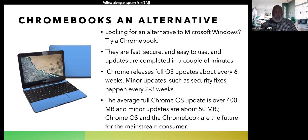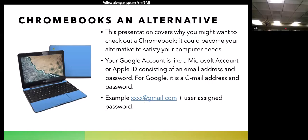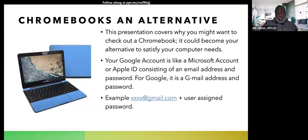Chrome releases full OS updates about every 6 weeks. Minor updates, such as security fixes, happen about every 2 to 3 weeks. The average full Chromebook operating system update is over 400 megabytes, and minor updates are about 50 megabytes. Chrome OS and Chromebooks are the future for mainstream consumers. This presentation covers why you might want to check out a Chromebook. It could become your alternative to satisfy your computer needs.